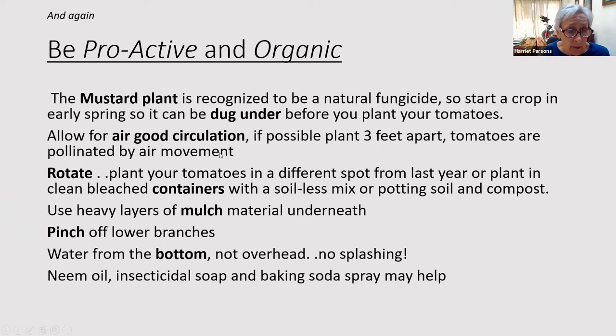Rotate. Plant your tomatoes in a different spot from last year, or plant in a clean, bleached container. If it's an old container, bleach it out, get any disease out there. Use that soilless mix or potting soil and compost. Use heavy, heavy layers of mulch material underneath, pinch off those lower branches, water from the bottom, not overhead.